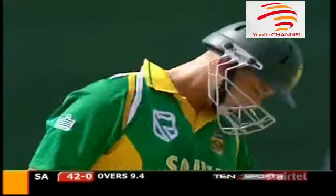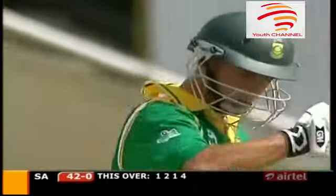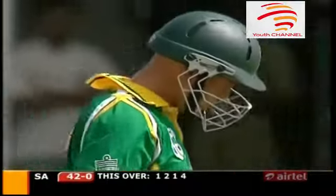In the air, over extra cover, 4 more. Herschelle Gibbs enjoying this very much. He hasn't enjoyed this sort of innings for a long time. Enjoy is the key word. Obviously, he's out here to make an impact today, to play his natural game.